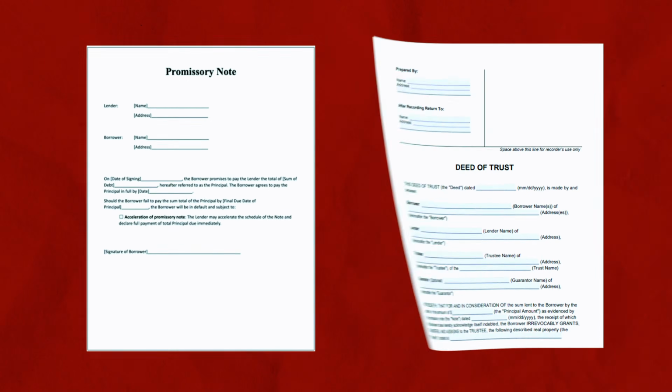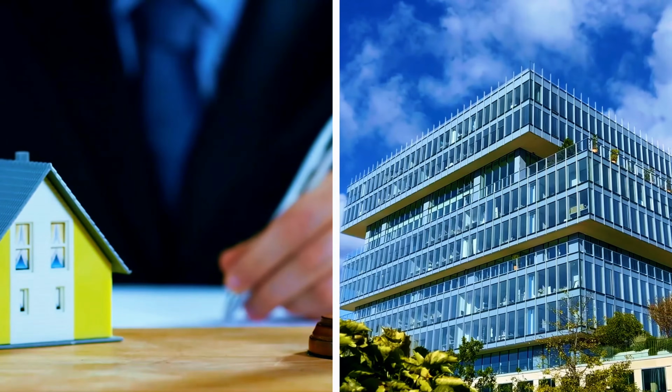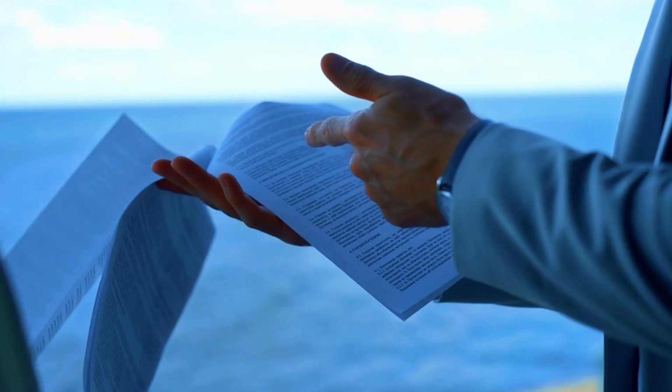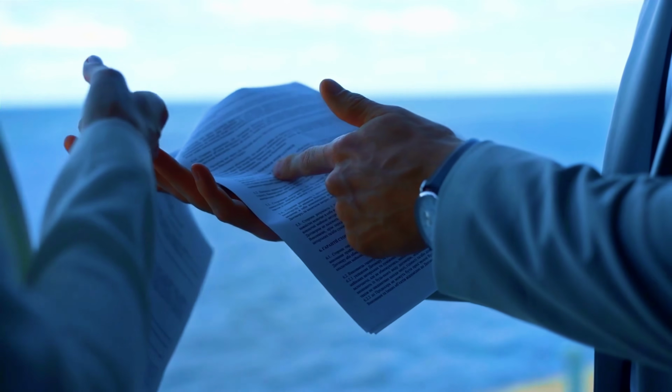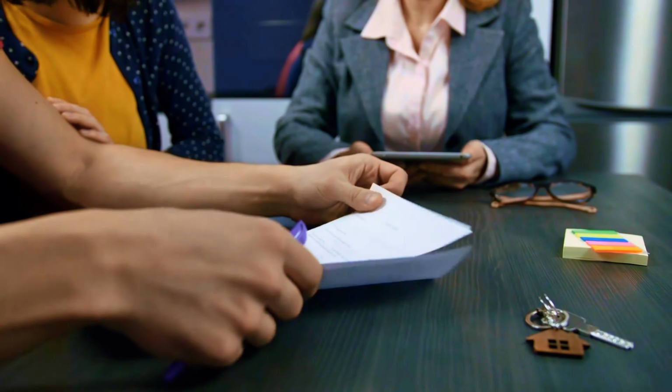For seller financing, you're gonna need a promissory note and a deed of trust. These documents outline your payment schedule, the interest rate, if any, and what happens if you default. Grab all the paperwork I use at epicdockit.com. It's already proven and tested. But here's a pro tip. Always have a real estate attorney or title company review your documents to ensure that everything there is enforceable in your market. Missing one detail could cost you the entire deal.